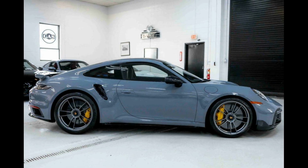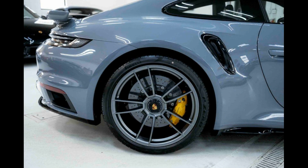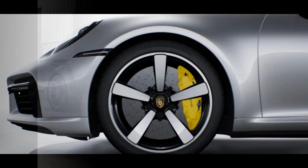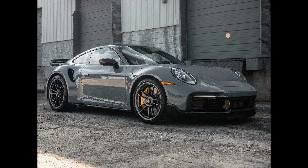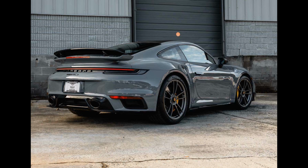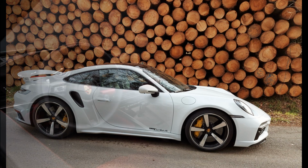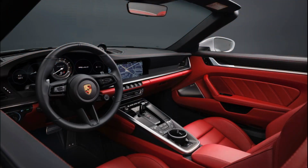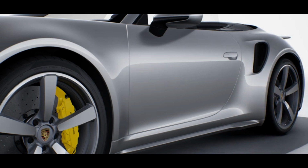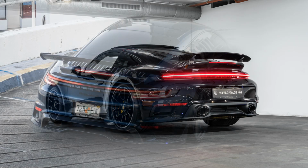Two new factory options are available: active suspension management and a sport exhaust. Standard equipment includes Porsche Dynamic Chassis Control, PDCC, rear axle steering, and ceramic composite brakes. The front now has adaptive cooling flaps, while the rear wing is larger and generates 15% more downforce than the previous model. Active anti-roll bars, adaptive dampers, and rear wheel steering are standard features. In July 2020, the Turbo variant was introduced.